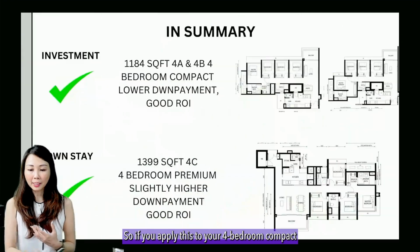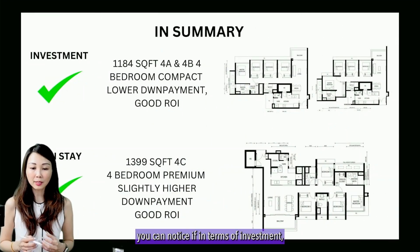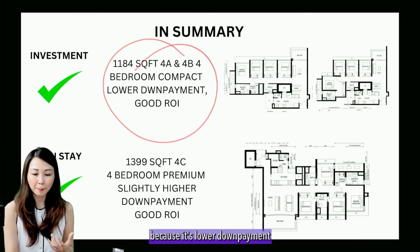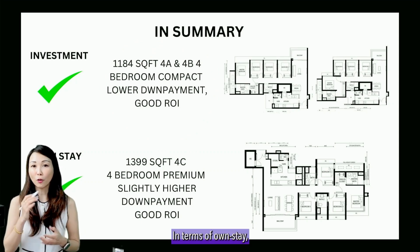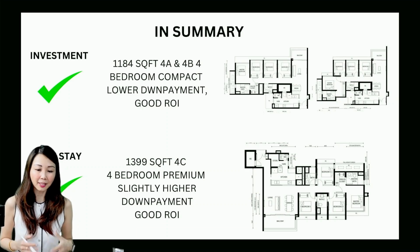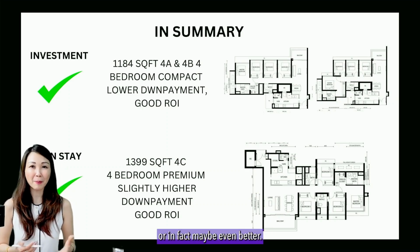So if you apply this to your 4-bedroom compact and your 4-bedroom premium, you can notice if in terms of investment, I would suggest you to go for 4-bedroom compact because it's lower down payment and also good ROI. In terms of own stay, go for 4-bedroom premium, hold it for a longer period of time. Although your down payment is higher, your ROI is also equivalently good, or in fact maybe even better.